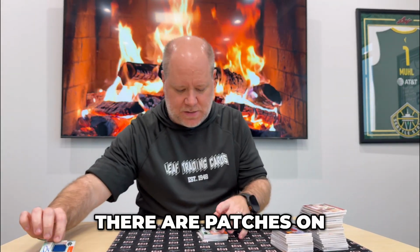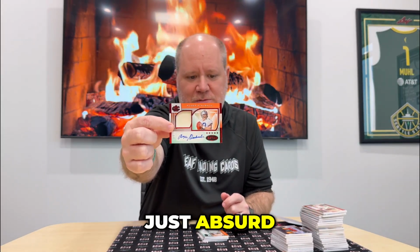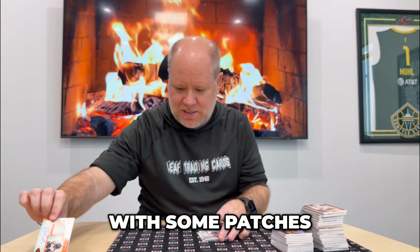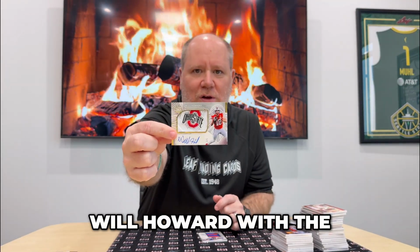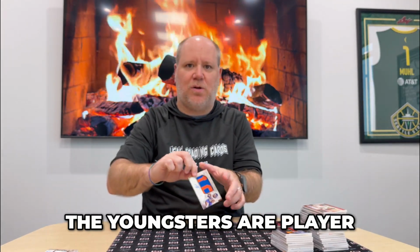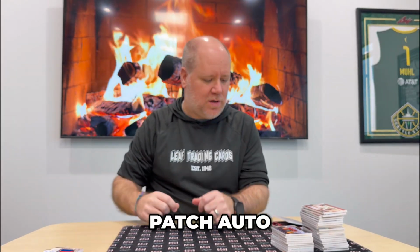Emmitt Smith game-used jersey auto. There are patches on some of these. Roger Staubach game-used jersey. I mean, that's just absurd. Randy Moss game-used jersey with some stitching, with some patches. Look at this Will Howard. Will Howard with the Ohio State logo. That is a patch auto from Will Howard. These are player-worn. The youngsters are player-worn. Any of the vets are game-worn. Ashton Genty, patch auto.